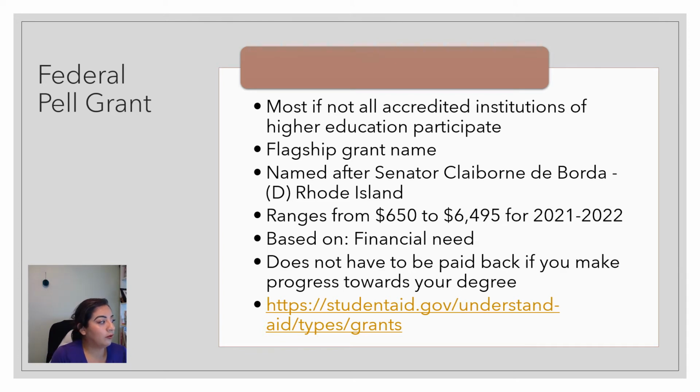The amount of funds that you can receive in financial assistance through the Pell Grant ranged from $650 to $6,495 for the 2021-2022 academic year. That top range should increase slightly to accommodate for inflation, or hopefully, ideally, it will increase to accommodate for inflation for the 22-23 academic year. It is based on financial need. It does not have to be paid back if you make progress towards your degree. Full details for this grant are available at the website listed on the screen and will also be linked in the comment section below.